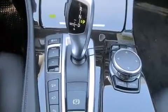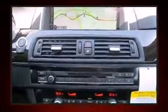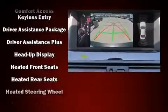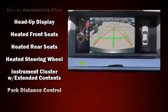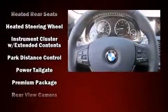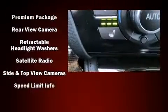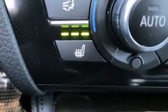BMW ensures the safety and security of its passengers with equipment such as front side impact airbags, anti-whiplash front head restraint, ignition disabling, an emergency communication system, and four-wheel disc brakes with ABS. For added security, dynamic stability control supplements the drivetrain.